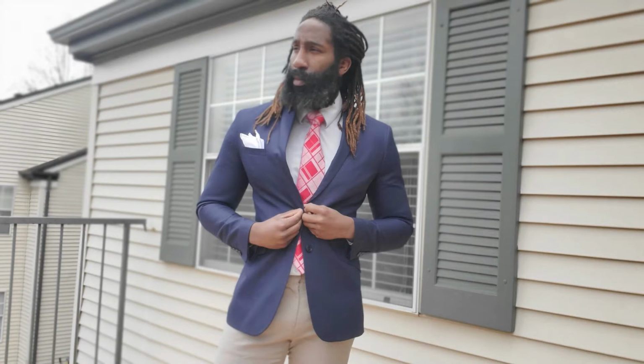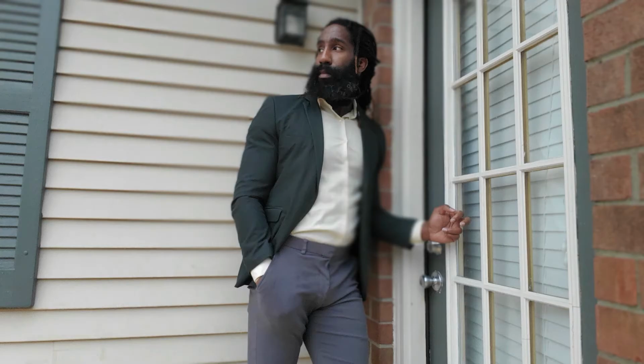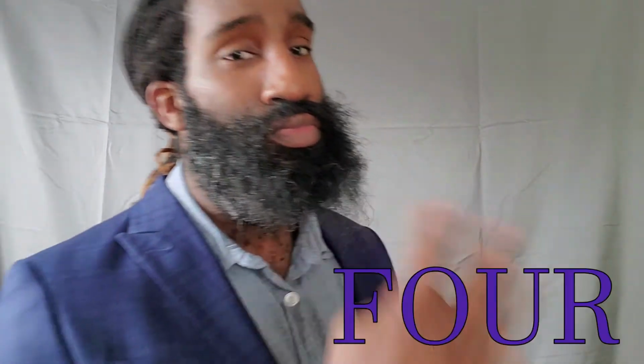Now, a sport coat does not come with a matching pair of pants, it is just a coat itself. So it's less formal than a suit coat. Also, it is meant to fit more loose than a suit coat, and it is to convey a more casual wear. Alright, now that we know the difference between a suit coat and a sport coat, I'm giving you guys four outfits that you can wear when it comes to styling sport coats and jeans together. Let's jump into it.